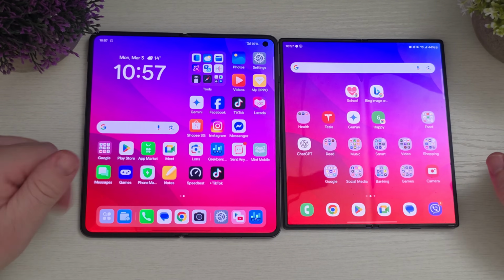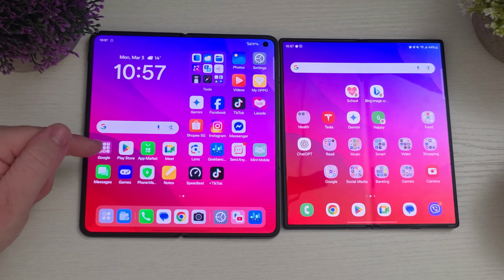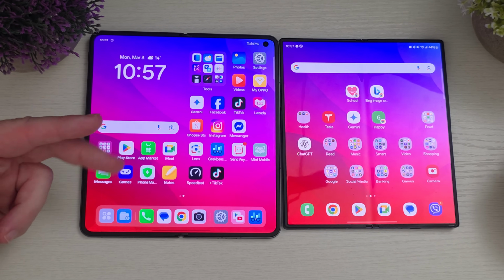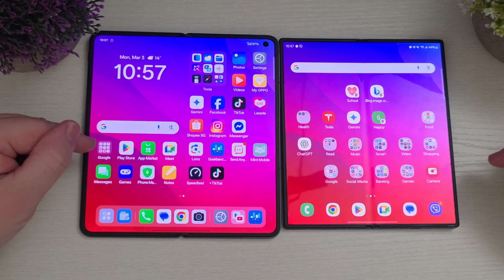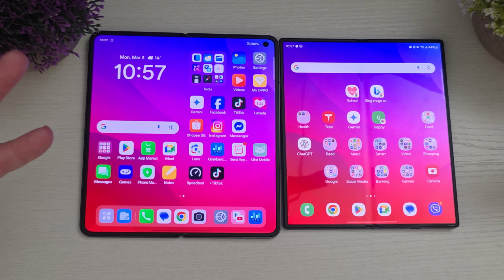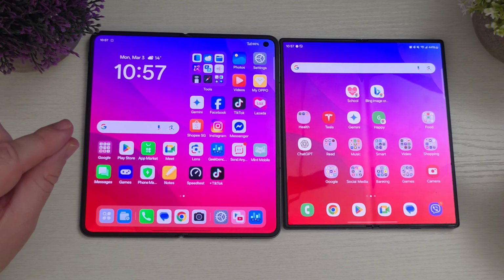So overall, without a doubt, this phone is a better phone. The cameras are better. It's more powerful. It gets better battery life. It's faster charging. It's got bigger displays. I think I said the cameras are better. It's better, but that doesn't tell the full story.